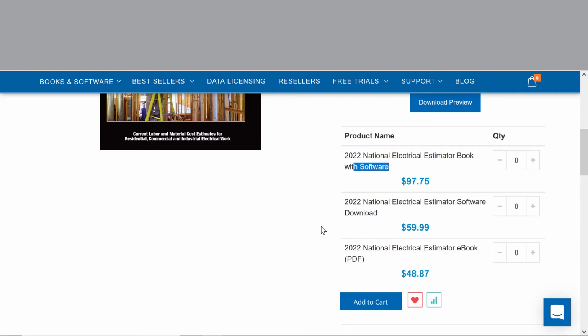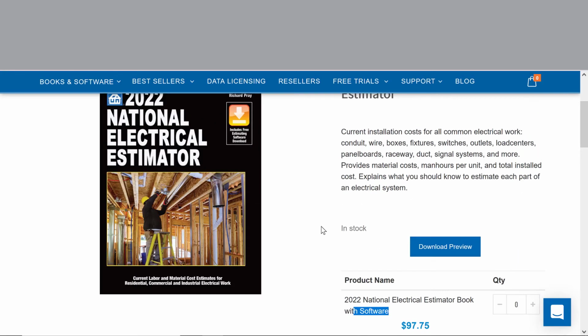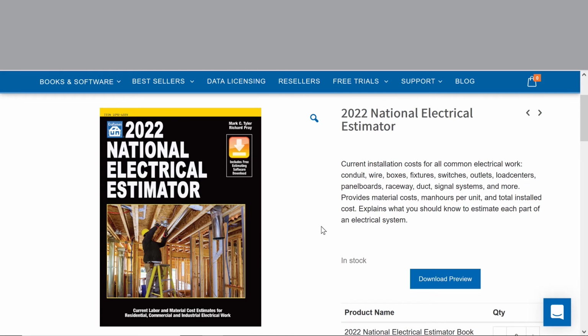This may be a good option as far as the software portion. I've never used it, so I can't really speak to that. If you guys wanted me to, I'd be happy to buy a copy of this and go through that software and let you know what I think about it. I don't know how large of a project you could use it on.